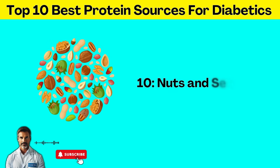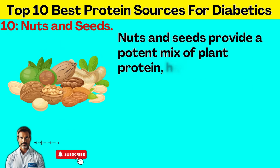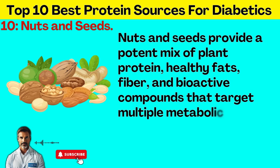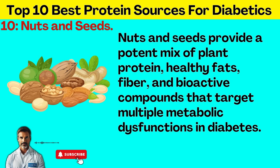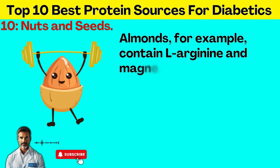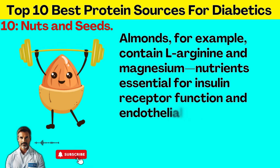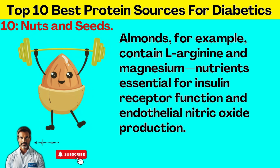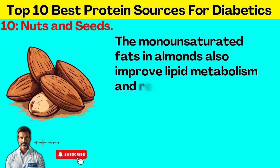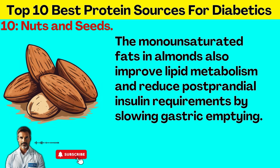10. Nuts and seeds. Nuts and seeds provide a potent mix of plant protein, healthy fats, fiber, and bioactive compounds that target multiple metabolic dysfunctions in diabetes. Almonds, for example, contain L-arginine and magnesium, nutrients essential for insulin receptor function and endothelial nitric oxide production. The monounsaturated fats in almonds also improve lipid metabolism and reduce postprandial insulin requirements by slowing gastric emptying.